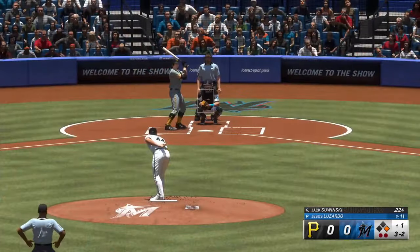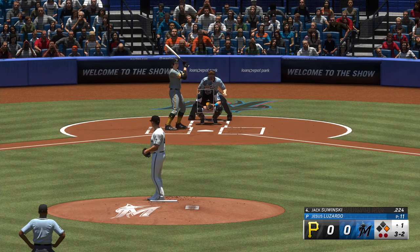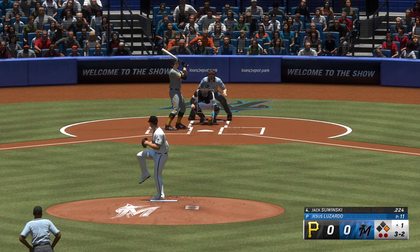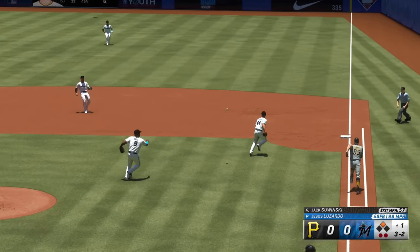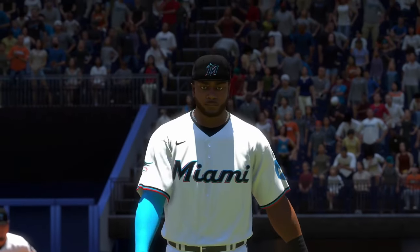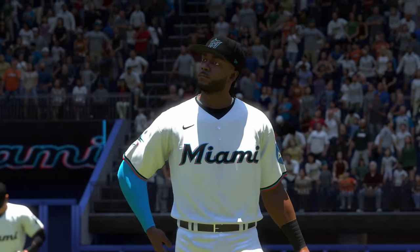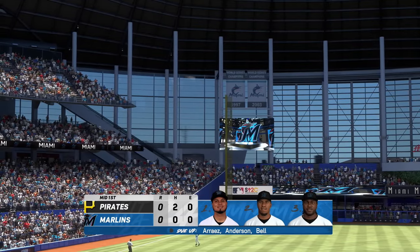A lot of movement in the infield. Hitters got to stay focused on the pitch. At the belt and fires. Slow roller to first. Bell, the underhand flip. And that is the inning. Pirates leave one. And now the Marlins will have a crack at things. No score.